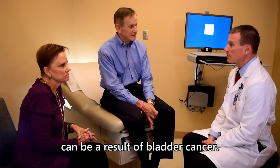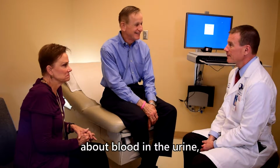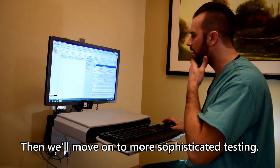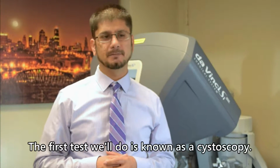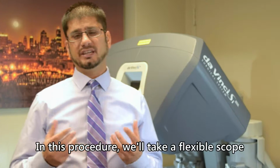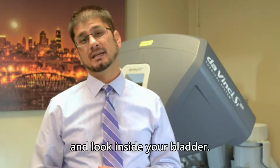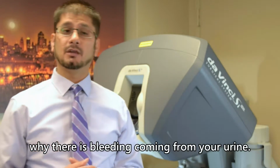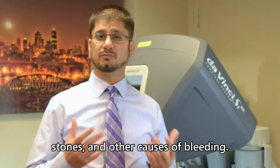When you first start talking to your doctor about blood in the urine, we will do a urine analysis. Then we'll move on to more sophisticated testing. The first test we do is known as a cystoscopy. In this procedure, we'll take a flexible scope, put it through your urethra, and look inside your bladder. This will allow us to see why there is bleeding coming from your urine. We'll be able to see tumors, stones, other causes of bleeding.